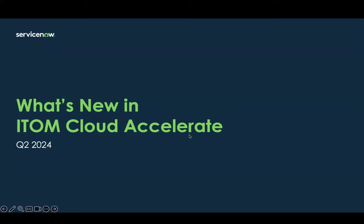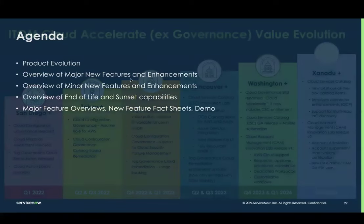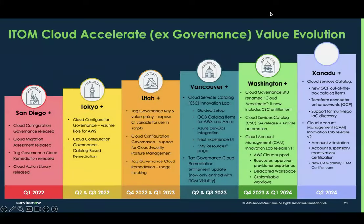Now, we can proceed to see what's new in Cloud Accelerate. And the agenda is going to be exactly the same as what we've seen until now. We can see that we still have the value evolution slide, even in this case. And we can see that what used to be called the governance queue, which is now the ITOM Cloud Accelerate SKU, has evolved quite a good bit from the initial introduction in San Diego. And we are bringing a lot of innovation in this area.